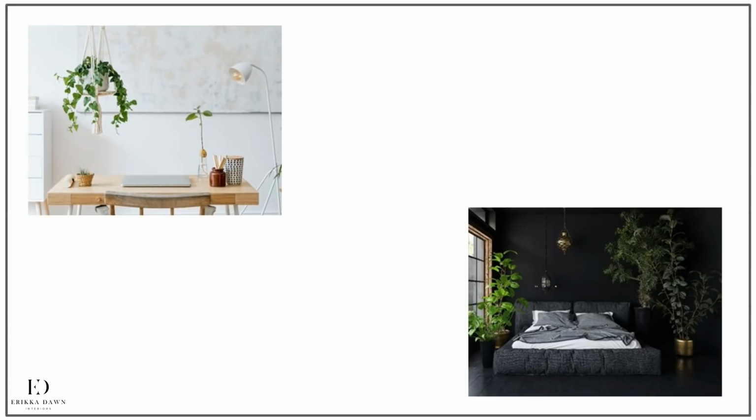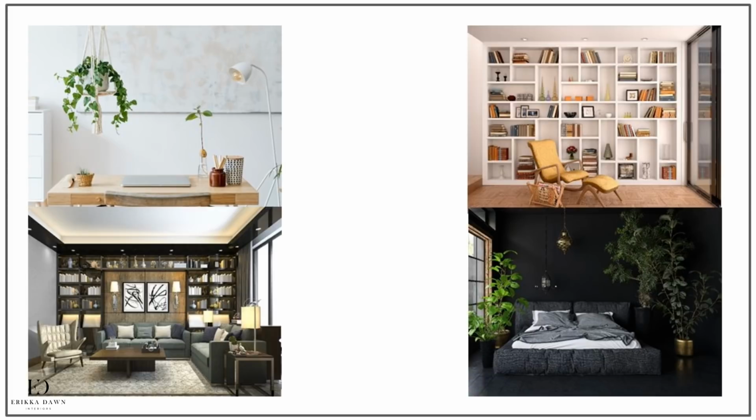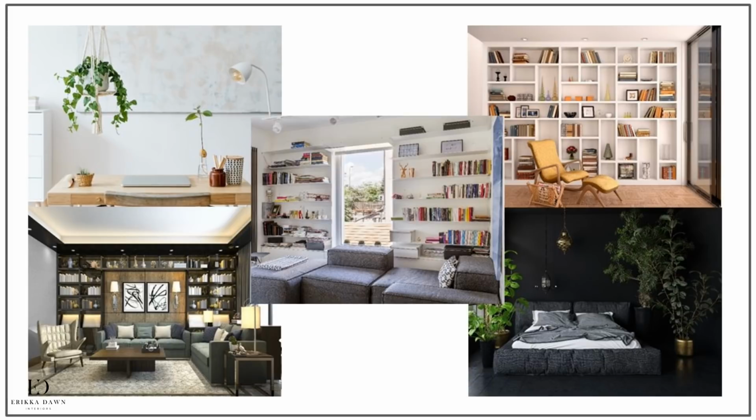Other ways to emphasize a room's height is to use tall plants or hanging plants, tall bookshelves, built-in bookcases, or a tall arrangement of open shelving. The 3 latter approaches also have the benefit of providing extra storage to a room, always a plus for a small room.